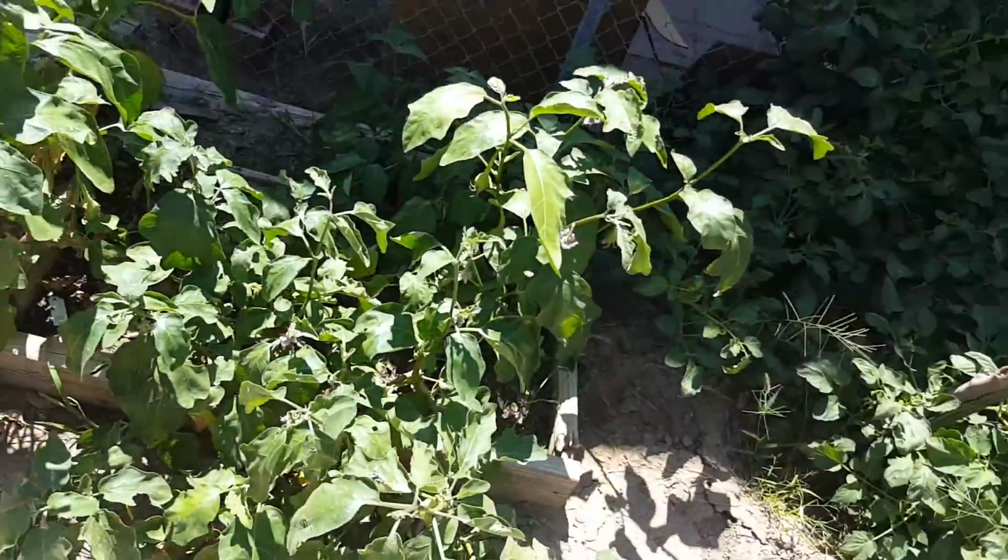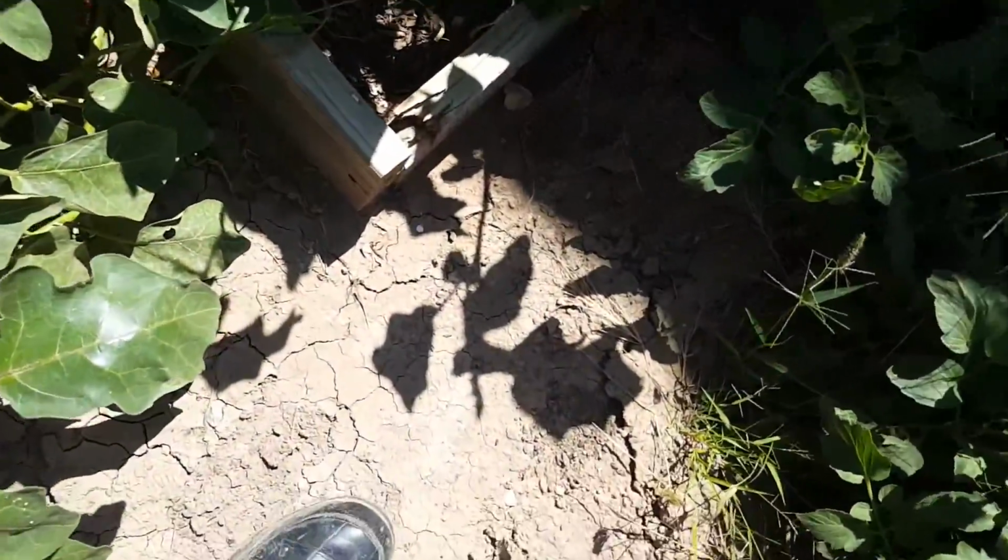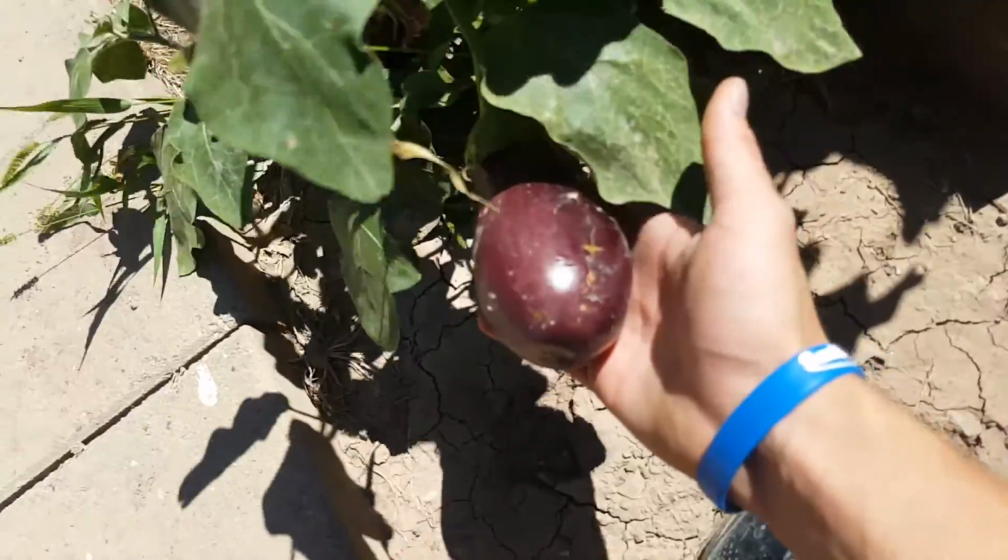Other than that, here's the eggplants. Look at this one. This one I've been waiting on. He's basically ready to be picked now. Look at it. Look at it.